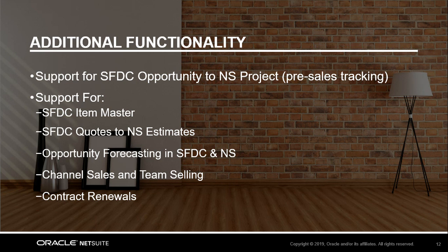To add to the functionality that you just saw, this integration can also facilitate many other business scenarios. We talked about how, if you track pre-sales resource time against projects, a button can be created on the opportunity to create a NetSuite project so that your resources can track time and expense to a project before it closes. If your product master lives in Salesforce and items must be generated on that side of the house, this integration will allow you to create the items in Salesforce and have them replicated into NetSuite.